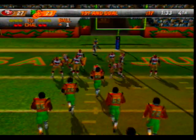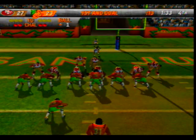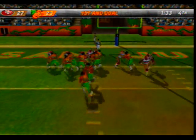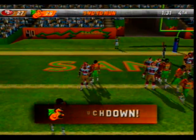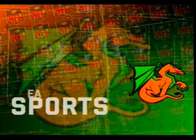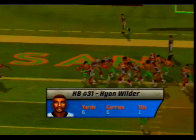Looking to score the go-ahead touchdown here. First and goal. Hey, let's go. Washington. Hand it off. Touchdown, home team. Look at him here. He wasn't going to be stopped on that one. He's a hard runner. And he just shrugs off the defenders, and he gets in for a touchdown.